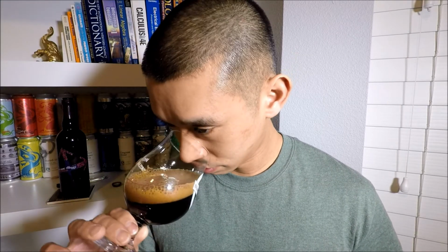I'm getting some molasses in here, like burnt molasses, but I'm trying to see if I can get anything else. Maybe slight honey. It kind of smells like cookie dough too, like just raw cookie dough. I mean, cookie dough is raw anyway. I guess there's cookie dough that you can eat, but like just regular traditional cookie dough. Just a hint of it.